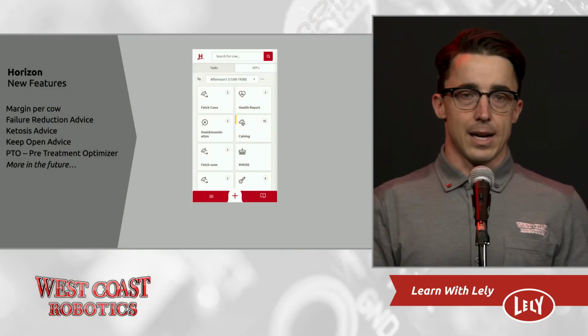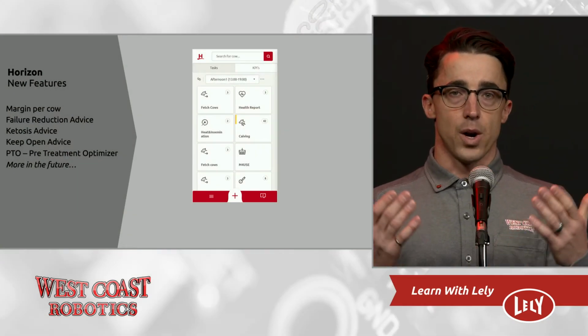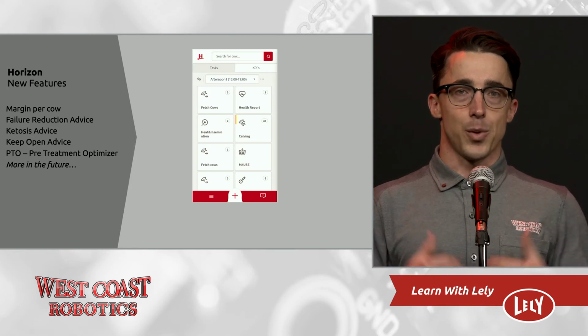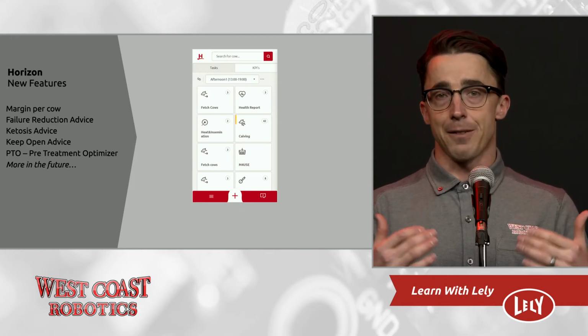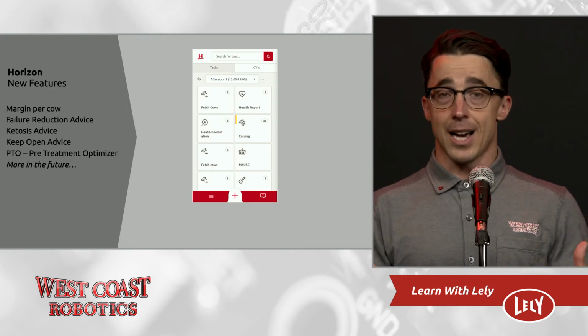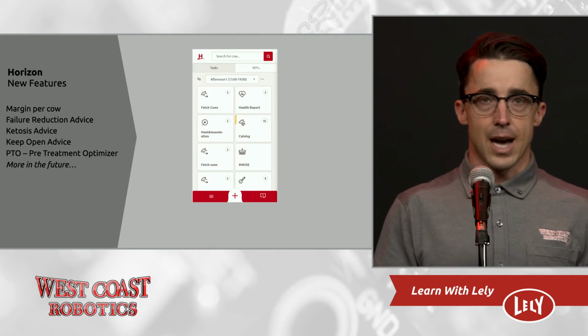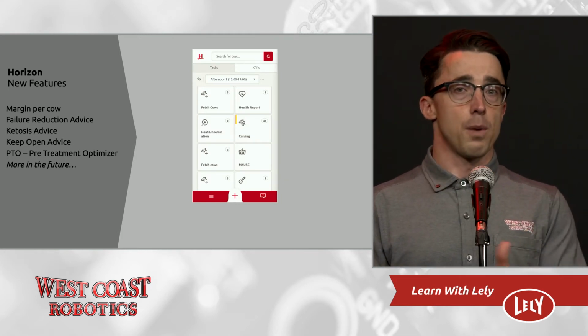The last one that's going to come in Horizon, and there's going to be more development in the future, is the pre-treatment optimizer. That's a really nice feature as well, where it's going to measure when that cow maybe doesn't have as good of a milk letdown or milk flow, and it's going to say, actually this cow takes a good 20 seconds to let her milk down. Maybe we should have more pre-treatment time.